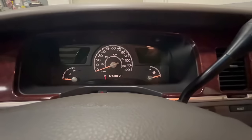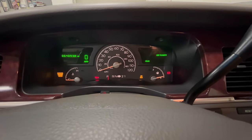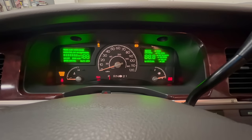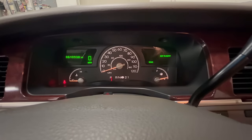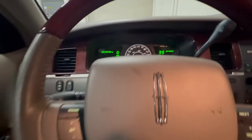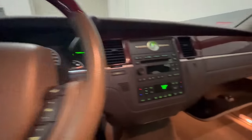We're gonna start this one up. She's gonna say she's low on gas, which I know. I usually hate doing videos with cars low on gas because it just makes it look like I don't put gas in my cars, but I promise this car will have a full tank of gas. 64,093 miles. Just real clean in here, real clean throughout.